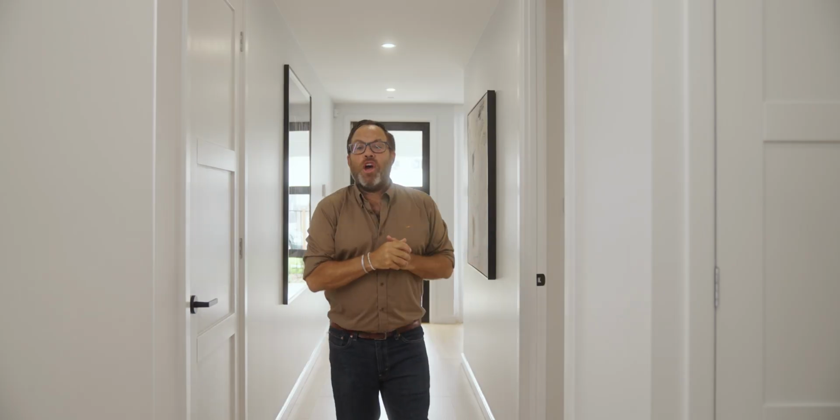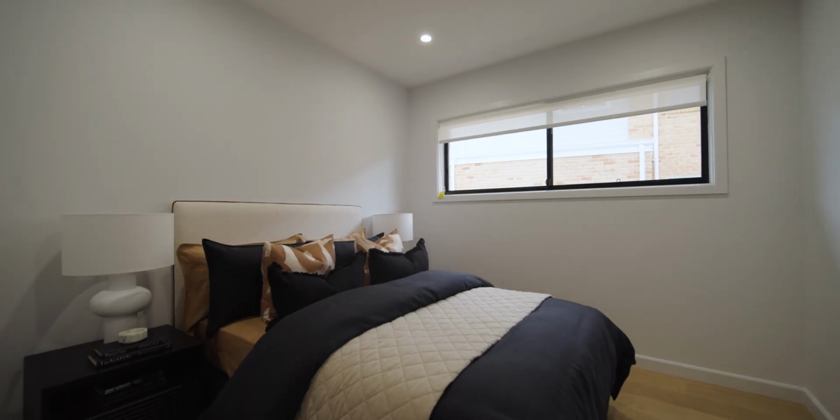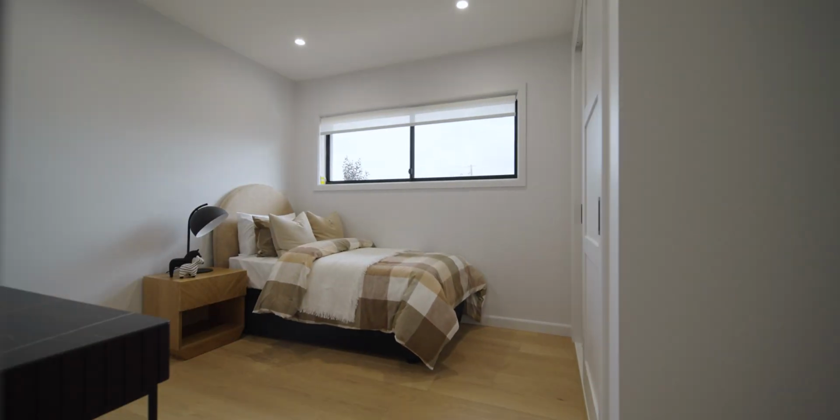Located in the centre of the home is the sleeping zone, where you'll find 3 great sized family bedrooms. What I particularly love about this floor plan, and one of the key features for me, is the fact that they are separated with no common walls. This is great for children of different ages.